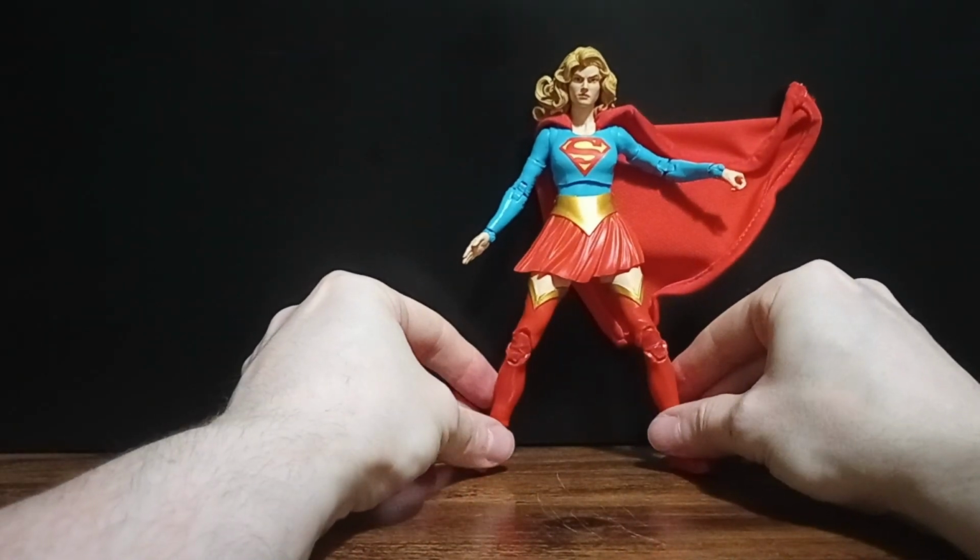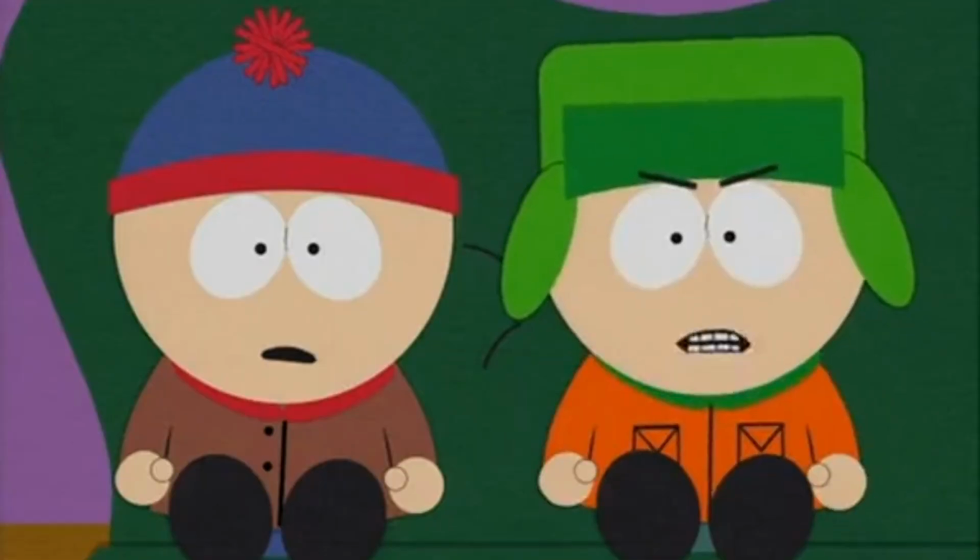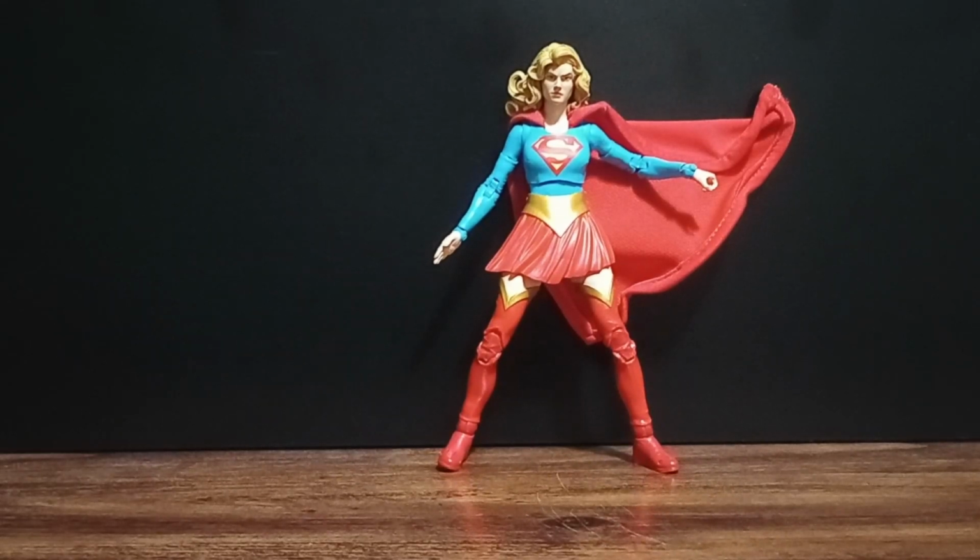I don't know how his prices jump all over the place too. What a dick! Anyway, let's move on. Got articulation, got color, got gripes, blah blah blah. The cape is cool, you know.